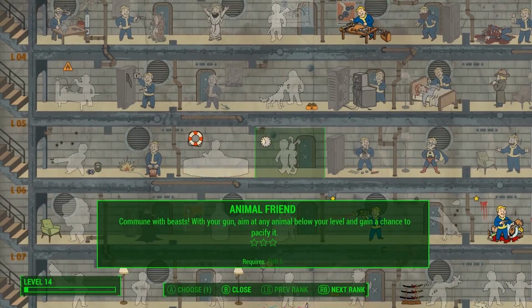Fallout 4's Animal Friend perk works somewhat similarly, but with added layers. Commune with beasts. With your gun, aim at any animal below your level and gain a chance to pacify it. Keep in mind, this is the first of 3 ranks. I think by rank 3, the perk will allow players to tame animals and use them against other enemies.